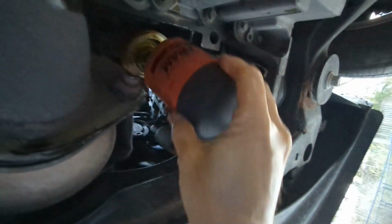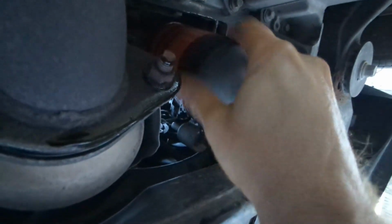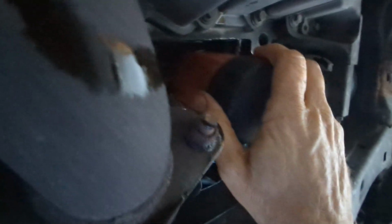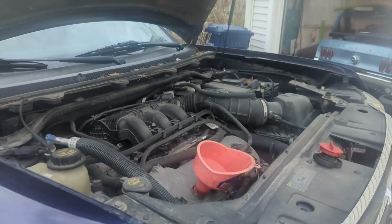The point is to just have some lubrication on there so that it makes a good seal, as opposed to dry. The first time you fire up the engine, it can melt that gasket and make it stick. And as they say, just hand tight. Of course, some people's hands are stronger than mine, but that seems to do the job.